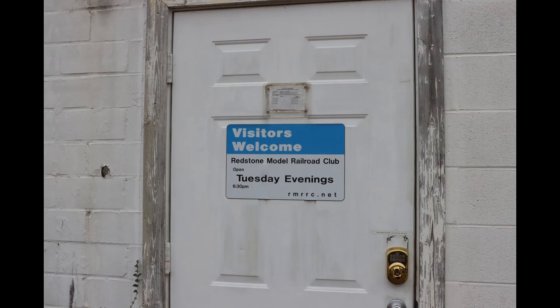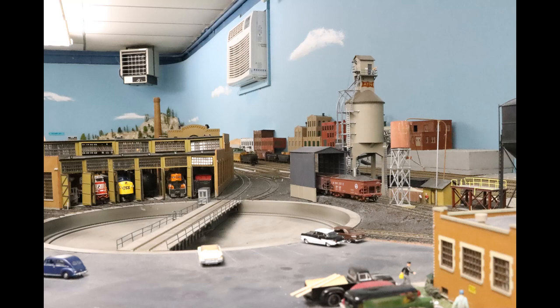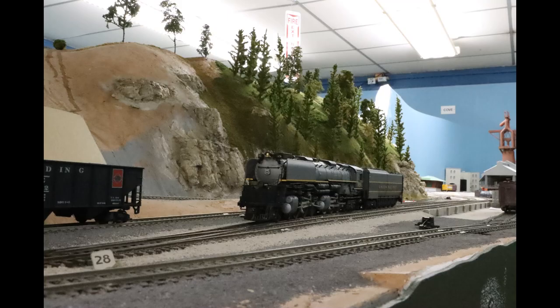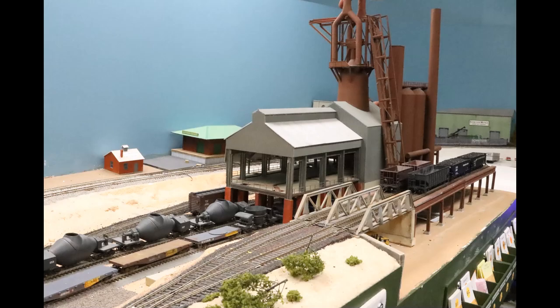And next, we'll find ourselves in the Redstone Arsenal. The Redstone Model Railroad Club is another place that Jacob hunts. It's an interesting club layout in a good-sized building. It's also a work in progress. Some parts are very well finished, and some parts are on the way.